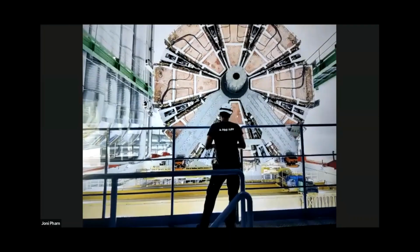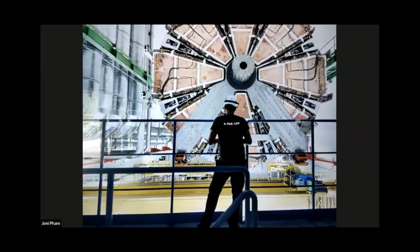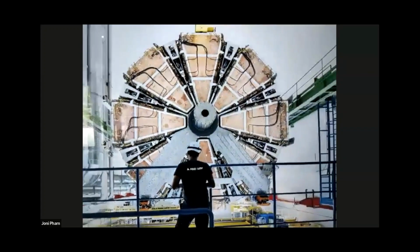And these are the micromegas and small strip thin gap chambers that they're showing here.